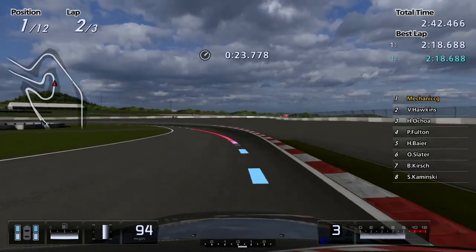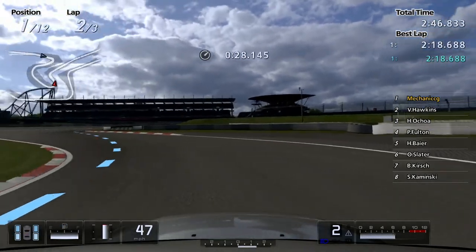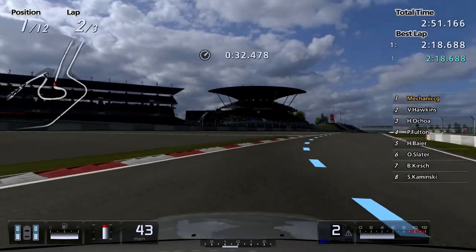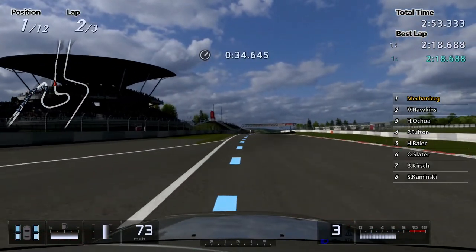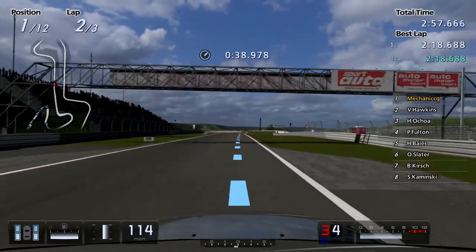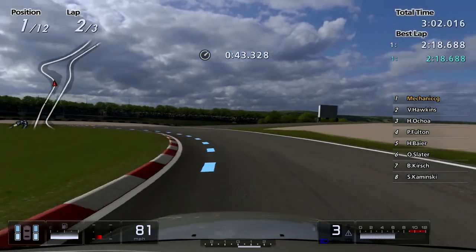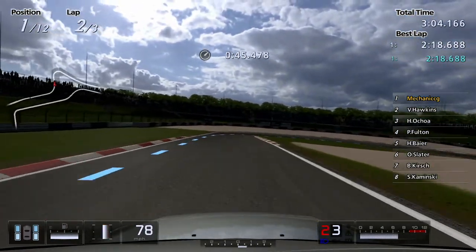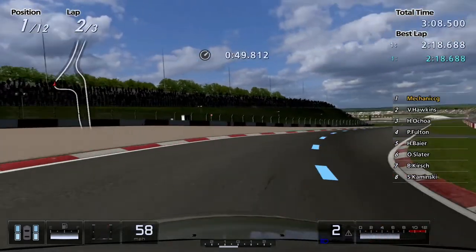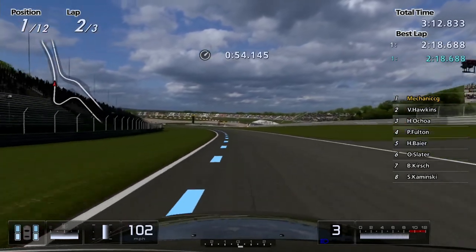Here we go, speed. Slowing down for this corner here. Don't even bother shifting up through there. There we go. And hard onto the brakes here. Let's go around this corner. Perfect. Awesome.